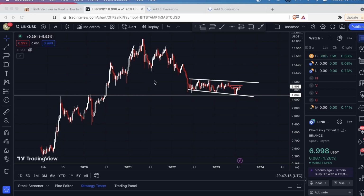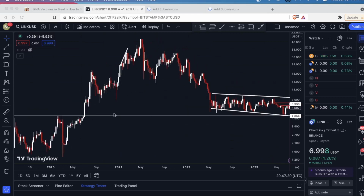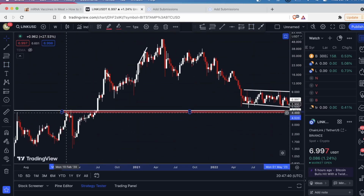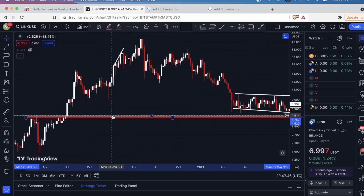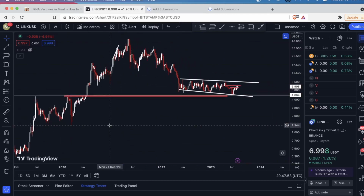Okay, so back to Chainlink. Here we are on a weekly chart. As you can see, the most significant line on this chart is this horizontal trend line right here. Normally I draw it as a range. So let's just get a range for you here. Right at the tops of the bodies of the candles on the weekly, I would say this range, from about $4.91 down to $4.52. This is the most significant level on this particular chart.